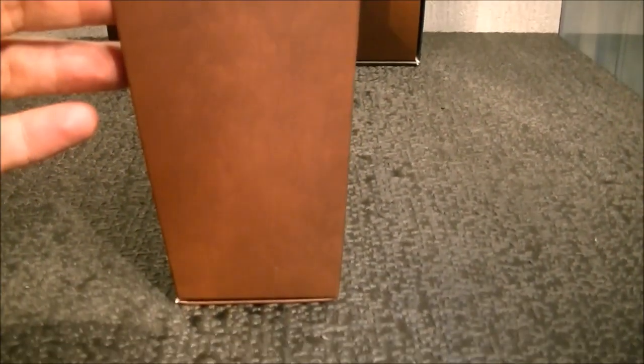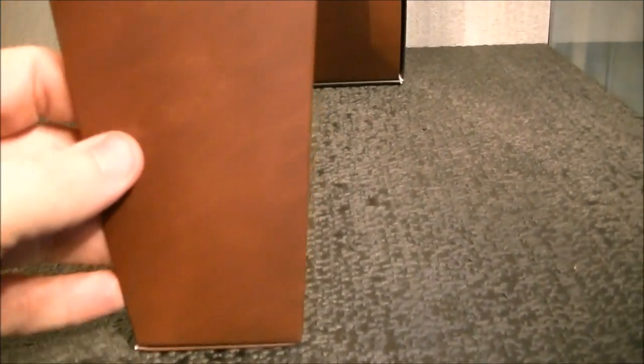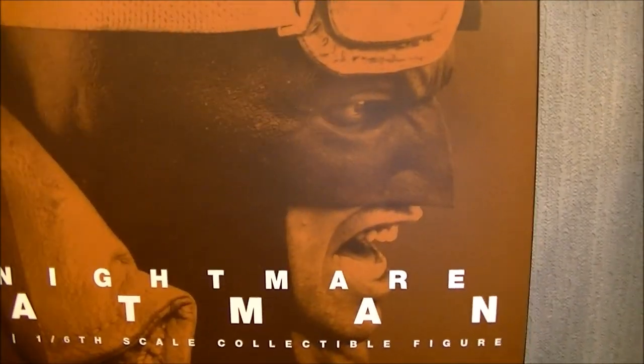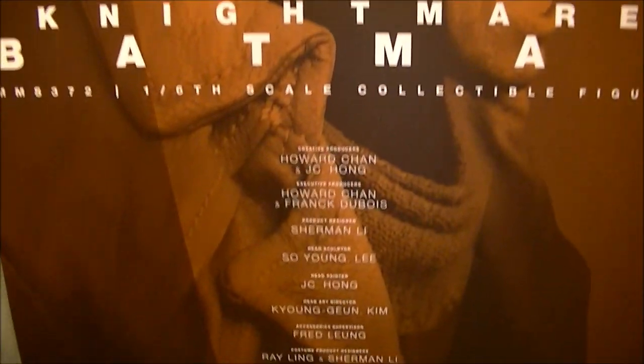Really nice. It is a shoebox design, but it's one of those with the staggered sides, so it gets smaller at the bottom, really easy to lift off. And then the inlay slip is definitely the figure with the goggles pulled up, with a sort of screaming mouth play. So really nice touch. Then the credits moving down there.